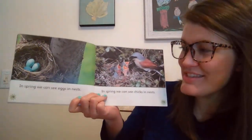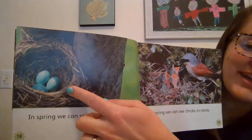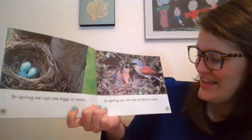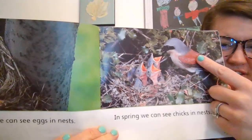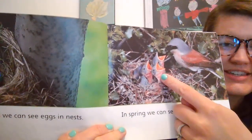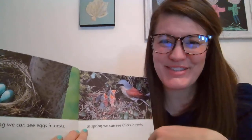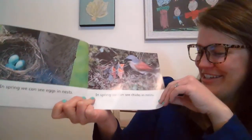In spring, we can see eggs in nests. So mommy birds are laying their eggs in nests so that little baby birds can be born. They usually do that in the spring. In spring, we see chicks in nests. See, here's the mommy bird. She's going to bring back a worm for her little babies to eat, but she's going to chew it up in her mouth and then spit it into her baby's mouth, kind of like penguins do. Remember we learned that's how penguin mommies feed their penguin babies?